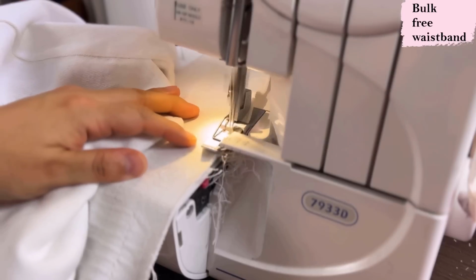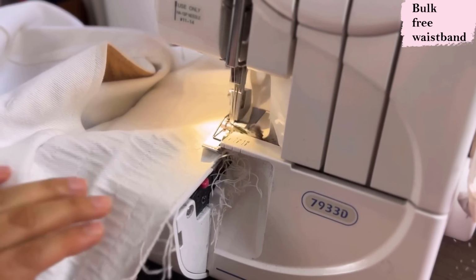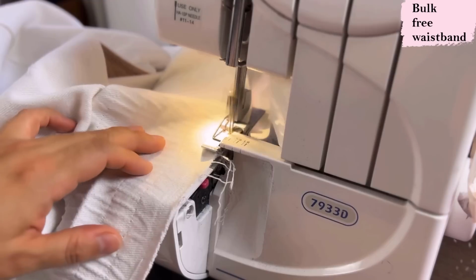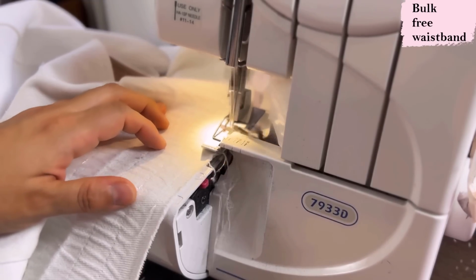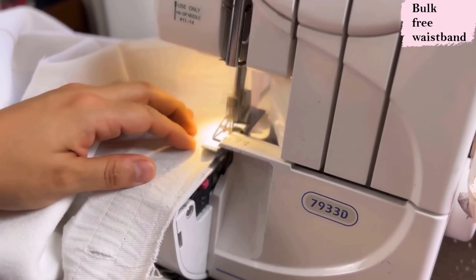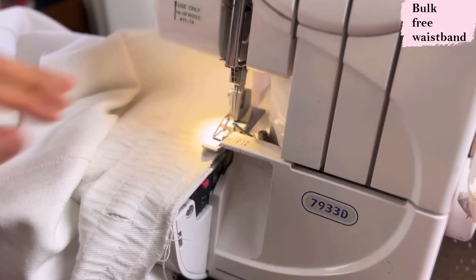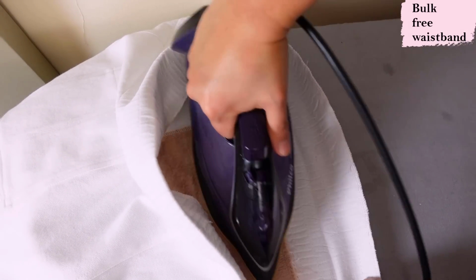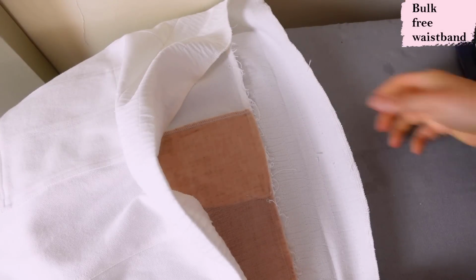After sewing this waistband on the round, I serge the raw edge, the one that's not sewn onto the pants, just to clean it up. And this is the edge that's going to be on the inside of the pants. That's why it needs to be finished. And I think doing it with a serger is the most bulk-free way that this can work, and it'll look neat inside. So after serging that other edge, I head to the iron and press my seam allowance up towards the waistband.